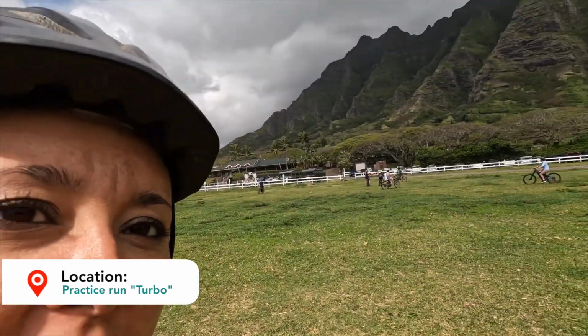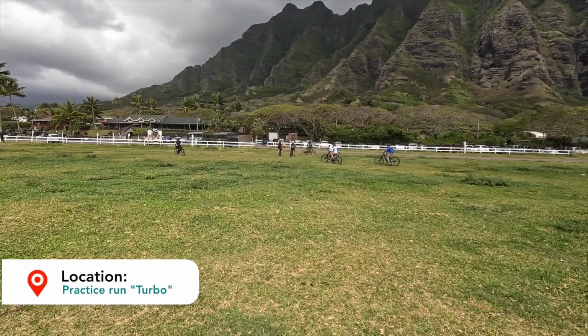All right, guys, we are on the test run. So we're in the grassy area. Our tour guide is there.